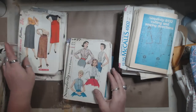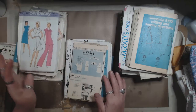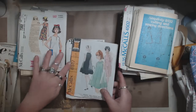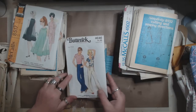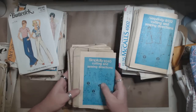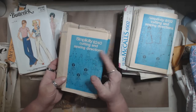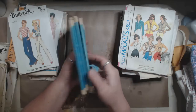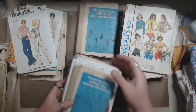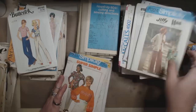I don't know, you guys. I may wind up listing some of these on Etsy, just to kind of recoup a little bit of my money. And I don't know if I could possibly use all of these patterns. There's a lot of just pattern tissue though that doesn't have the cover. There's a lot of that. There's some newer ones from the 80s.